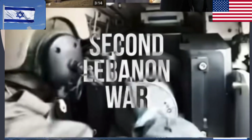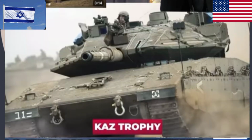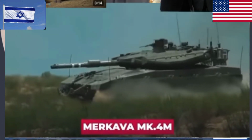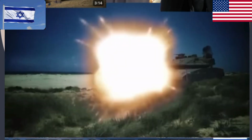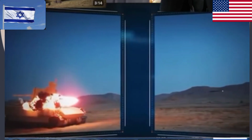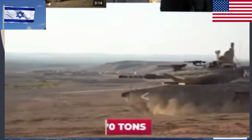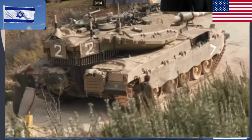After the Second Lebanon War in 2006, the tank was fitted with an active defense system, the Trophy. The version was designated the MERKAVA Mk4M. The Trophy is designed to counter anti-tank missiles and rocket-propelled grenades. The system consists of 4 radars. They detect a munition flying toward the vehicle, and the system gives a command to fire a charge, which at the right moment explodes, forming a cloud of fragments, destroying the enemy's shell or weakening its impact. The mass of the Mk4 rose to a record 70 tons. No other tank in the world weighs so much.